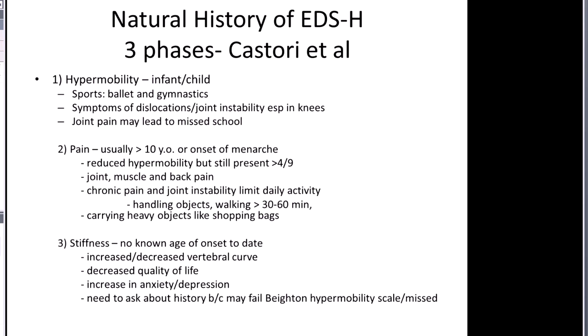Might have joint and muscle and back pain, chronic pain, starting to limit daily activity potentially, handling objects can be an issue, dropping things a lot, clumsiness, walking more than 30 to 60 minutes. They can complain of a lot of fatigue. Or in my case as a kid, I didn't want to go to Disney World because my legs would be too tired. That's kind of weird. And it just wasn't worth it for me. Carrying heavy objects like shopping bags.